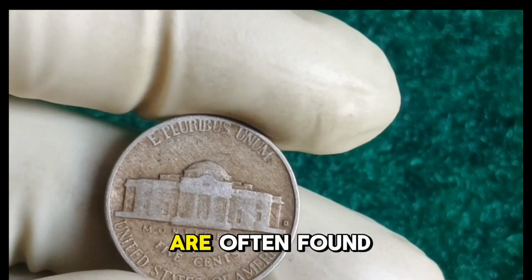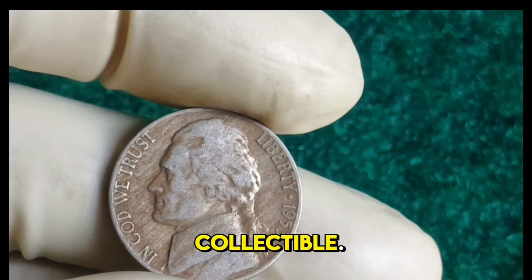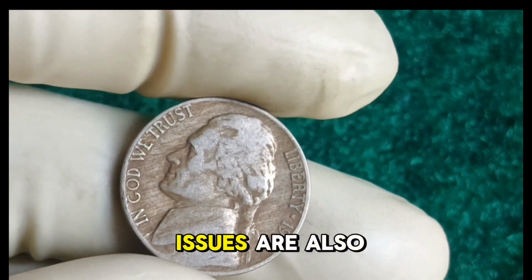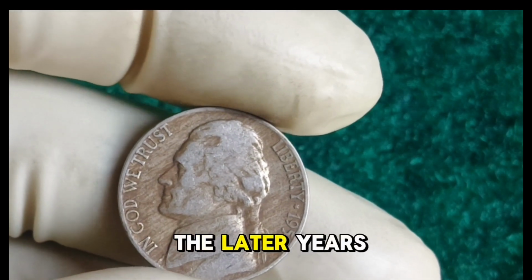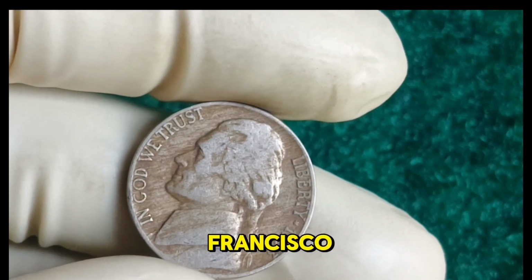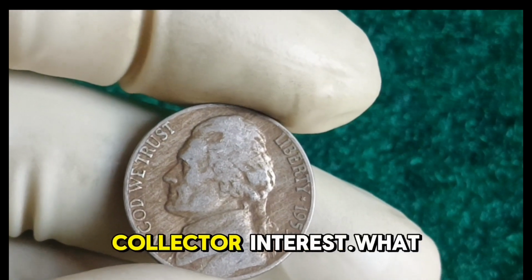Denver mint coins are often found with weaker strikes, which makes well-struck examples highly collectible. The San Francisco issues are also noteworthy because 1953 marked one of the later years before the San Francisco Mint ceased producing circulating coins for a time, adding to their collector interest.